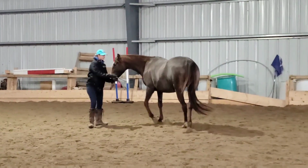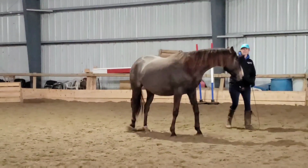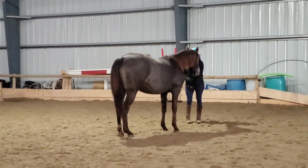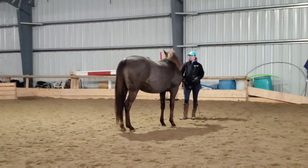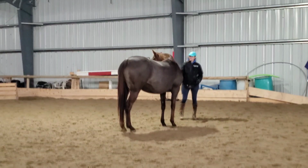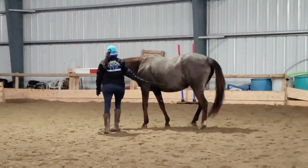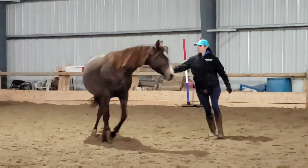If your horse leaves you at Liberty, it's a good idea that when they come back, you go back to the task that you were trying before. You just try to slow it down and not overwhelm the horse, because you don't want to forget what you were trying to teach them. You want to continue trying to help them understand what you want.